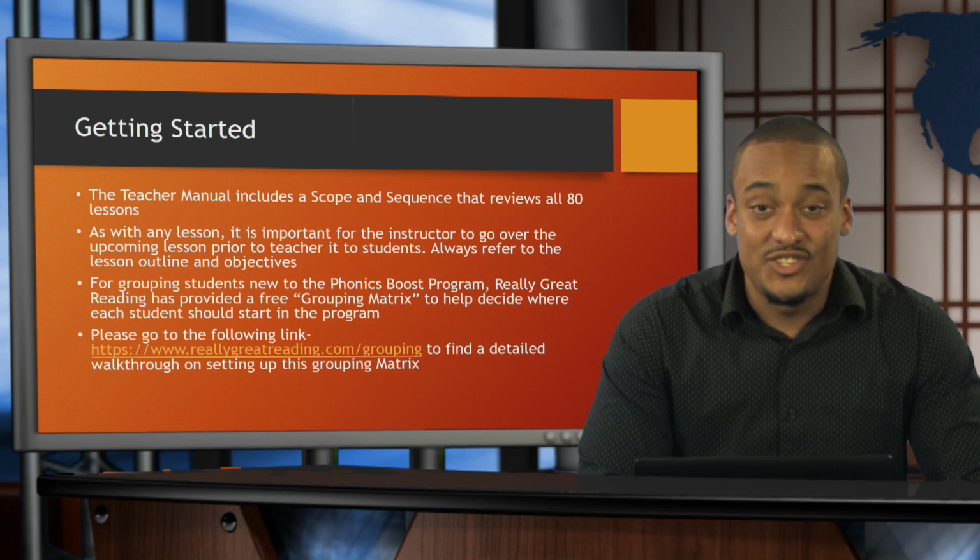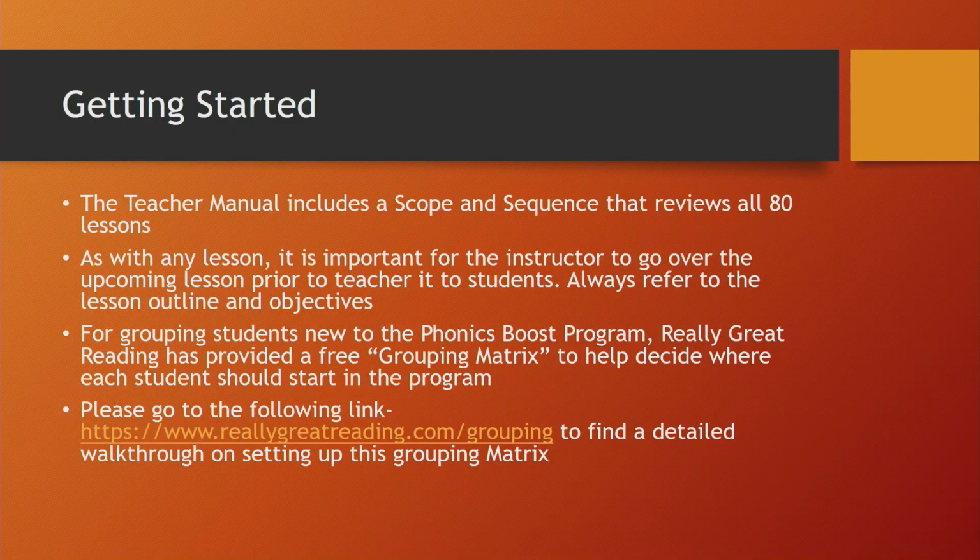So now we're going to talk about getting started with your Phonics Boost program. The teacher manual includes a scope and sequence that reviews all 80 lessons. As with any lesson, it is important for the instructor to go over the upcoming lesson prior to teaching it to the students. You always want to refer to your lesson outline and objectives. For grouping new students to the Phonics Boost program, Really Great Reading has provided a free grouping matrix to help decide where each student should start in the program. Please go to the following link to find a detailed walkthrough on setting up this grouping matrix.